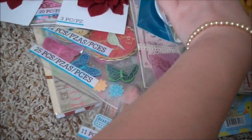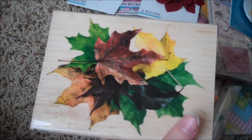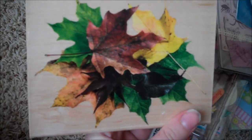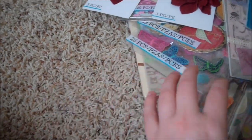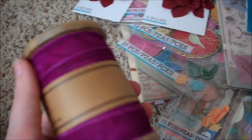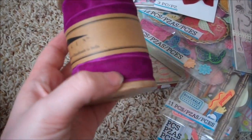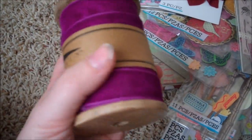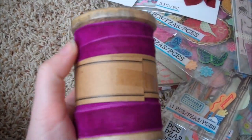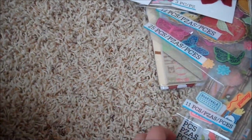Then I got this stamp. It was $4. Really cute, these leaves. Really big. Also, I got this roll of velvet ribbon. I love purple colors, so it was $5.99 for 10 yards. Really cute. They didn't have any other ones, just that one.